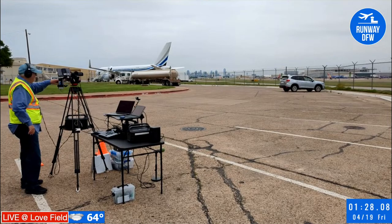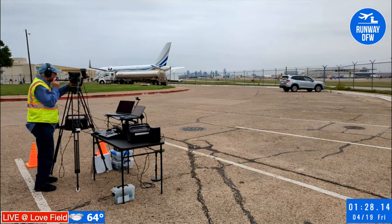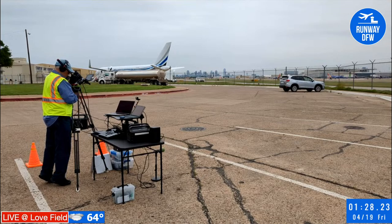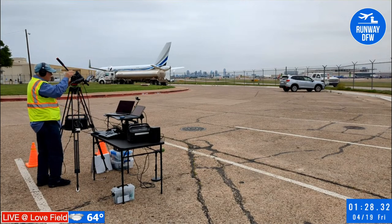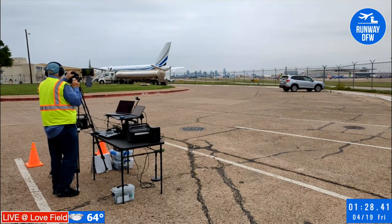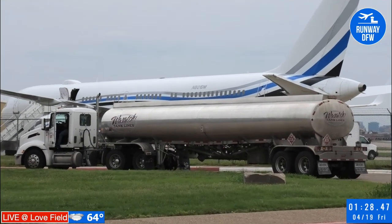That didn't work out so well, did it? I think the bigger planes will be easier to focus upon. I'm still trying to get this tripod balanced the right way. We have some birdies here too. All right, well, and now look what we have here. We've got a fuel truck blocking our view of the Mavericks plane.